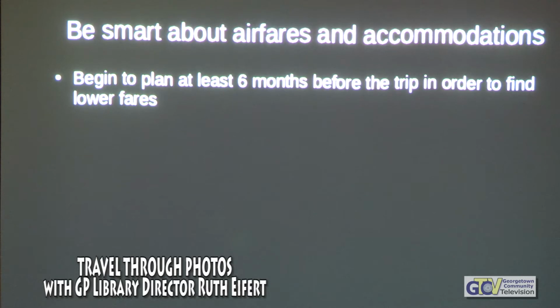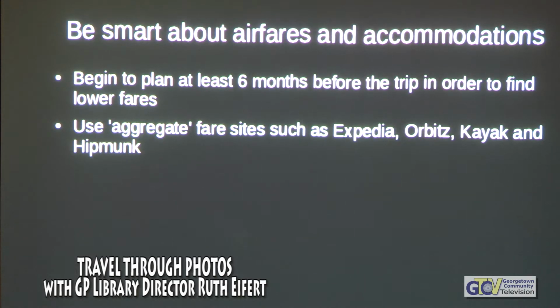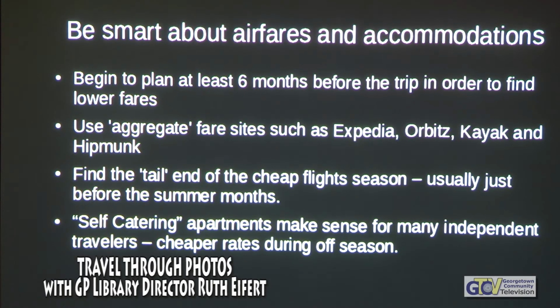Plan at least 6 months ahead in order to find low fares. We tend to travel in the early spring. That's the cheapest time to go. You can use aggregate fare sites such as Expedia. Find the tail end of the cheap flights, and that's usually why we travel. Normally we travel in early spring because the fare changes around April 1st. You can travel before the end of March, and the fares are a little bit cheaper.